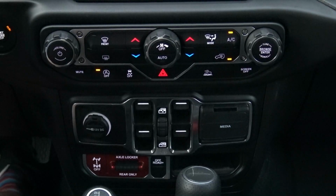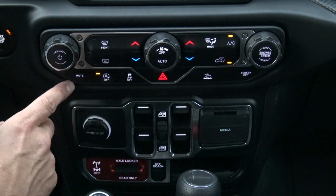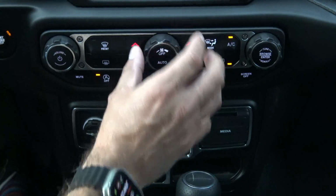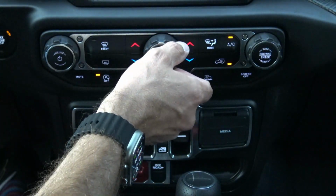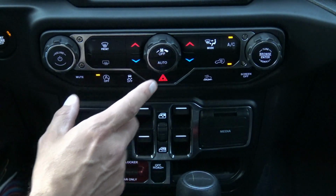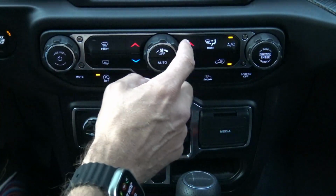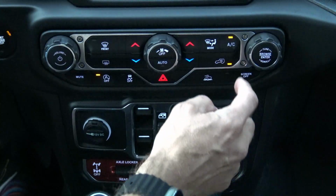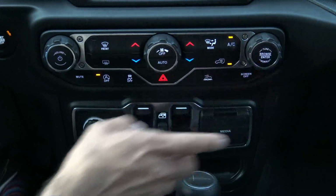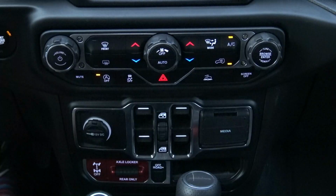Now, taking a look one step below the screen is going to be your climate and your audio right here. There are some driving functions here as well. Volume, power on, power off, front and rear defrost, climate control. So this is how you control fan speed. That's all right there. When you press auto, it's automatically going to sync to the temperature, just like the central AC in your house. Temperature up, temperature down for driver and passenger. Mode, that's going to control fan direction. AC, recirculate, and then another audio thing, that's tune, scroll, browse, enter right there. Screen off, that's where you can turn off the display that we just took a look at.